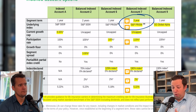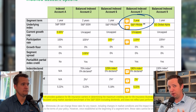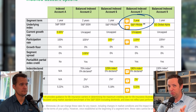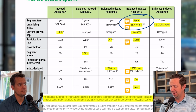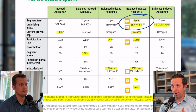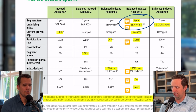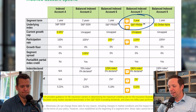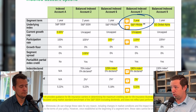Off the shelf, when I think of the S&P Prism Index, I don't have a box for that. You probably don't either, because the S&P Prism Index has been around for how long, Craig? I wrote it down here. It was launched in February of 2018. Okay, so it's not my fault that I have no concept of what the S&P Prism is. It's pretty new. So that's the first thing I noticed. This is a new index. It has virtually no track record.